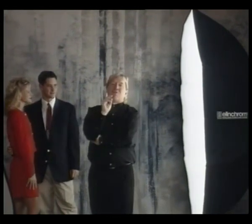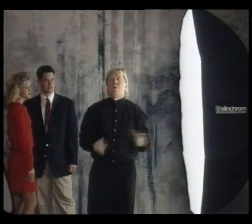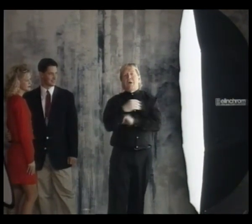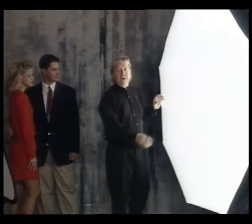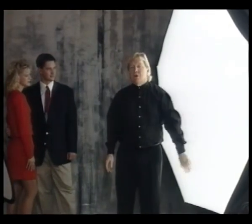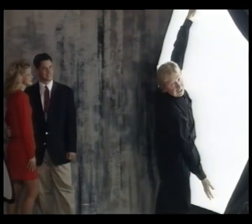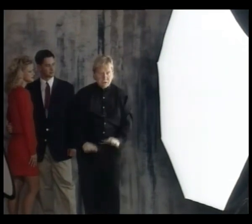If I could only have one lighting accessory, it would be the Elinchrom Octabox. Why? It is absolutely the in vogue fashion light. And I want my portraiture to look like fashion, okay? So here we got it. Why is it so good? Perfectly even illuminated all the way across the surface. Very large light source, both height and width. Subject standing, seated on a stool, seated on the floor.